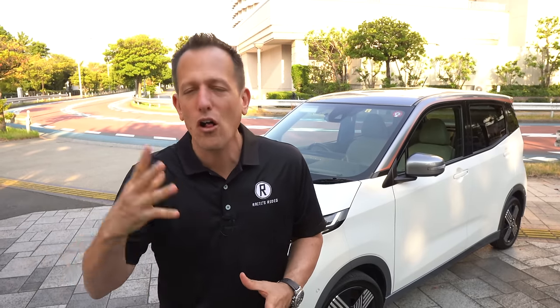Nissan is moving forward with electrification. We brought you the new Ariya and all of its style and tech. But guess what? Nissan is no stranger to electrification because it all started with the Leaf, that small hatchback. Now, what's fascinating is, of course, here in Japan, there's a lot of different vehicles that are offered that we can't get in the United States.